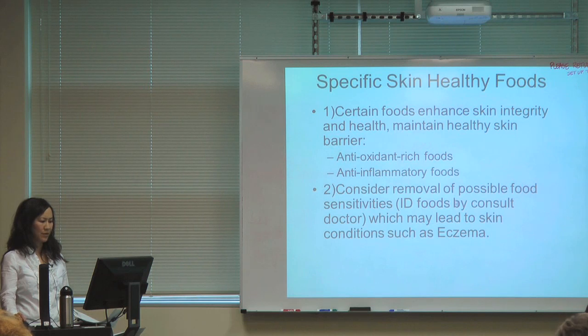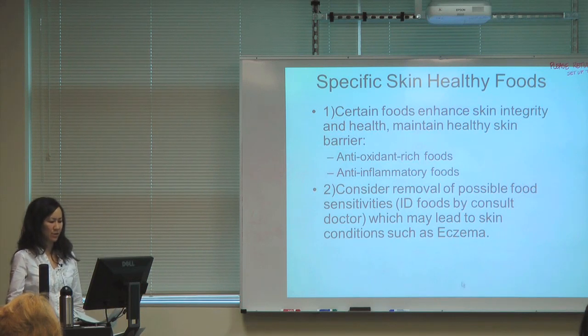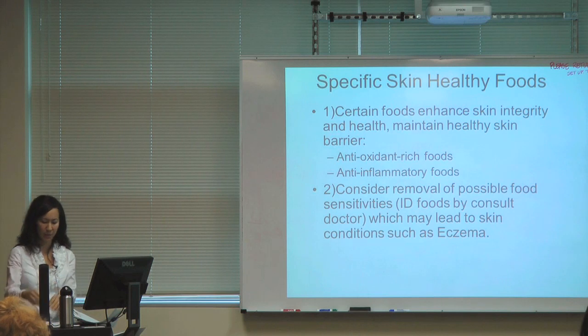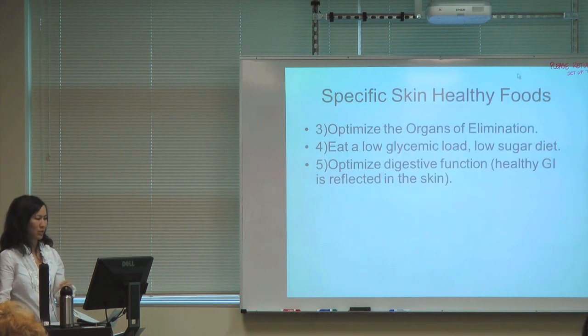If you do think there might be a food problem, if you're noticing that a certain food triggers a symptom in the skin, consult your doctor and identify that food. There are a number of ways to do that. A good example of that is eczema, which is by definition an allergic condition, which can be helped by identifying the right foods.